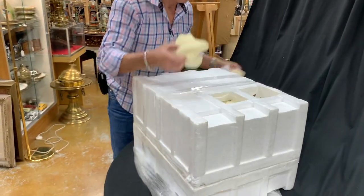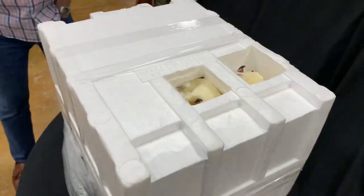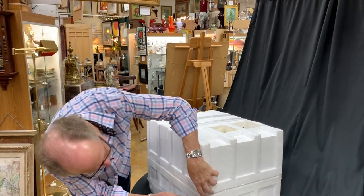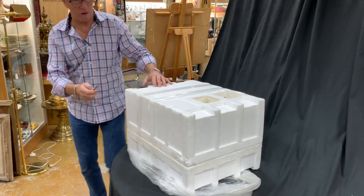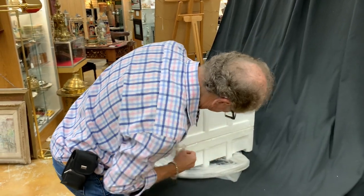Yep, this is going to have to be separated. It's almost a shame. I wish I could leave it packed for you so you could do this yourself, but when you spend this kind of money, you want to make sure that you know what you're getting.